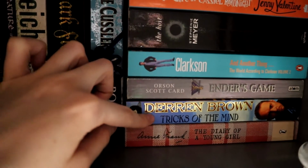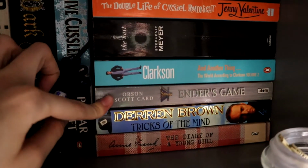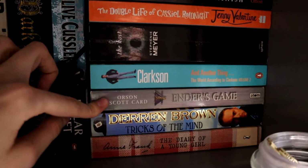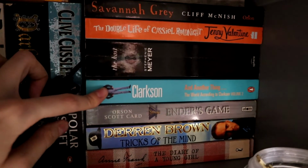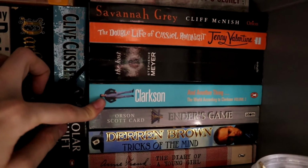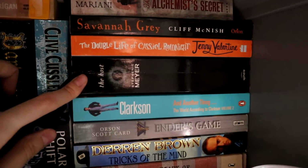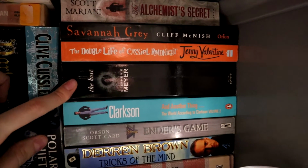Tricks of the Mind by Derren Brown, which I have not read. Ender's Game by Orson Scott Card, which I have not read but I want to because I really enjoyed the film. Another book of Lee's, Clarkson, and Another Thing, The World According to Clarkson, Volume 2. The Host by Stephenie Meyer, which I have read and I did like.